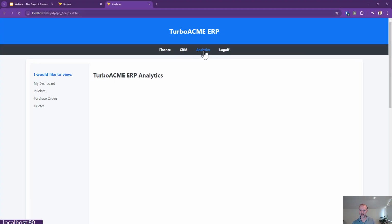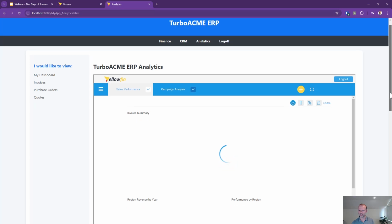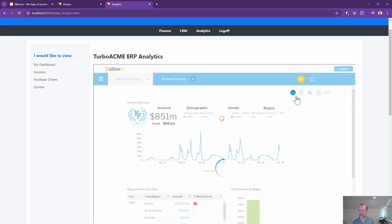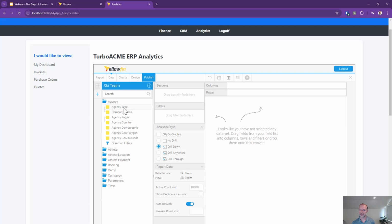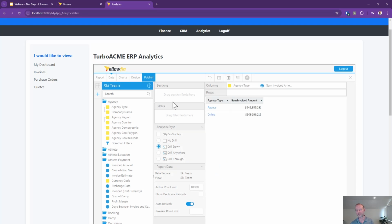So now I'm going to reload my Analytics tab. And there we go. We have Yellowfin loaded within an iframe. And of course, you can make it a bit better. I'm not a web developer, so you're going to make it look a lot better than me. But you can see here, we could create a new report if we wanted to. And this is how your users could explore their own data and drag and drop. And really, this is all part of Yellowfin, but provided within your application.